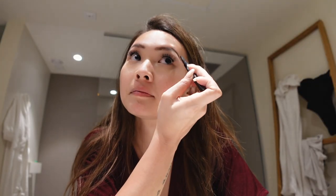Getting ready for dinner. It was actually such a nice day. I feel like when you're on vacation, you don't really want to put a lot of stuff on your face. The only good thing is that the stuff that I put on has SPF, but I'm just gonna touch up on my brows, touch up on my face, and then we're gonna go for dinner.